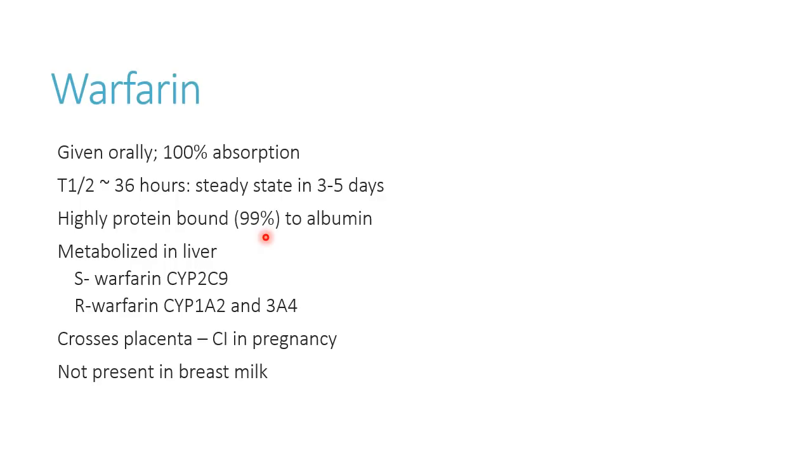Unbound drug, right? If it's bound to albumin, it can't really interact with the liver at all. It needs to be unbound. So if I went from 99% to 98%, that doesn't sound like very much. That's a doubling of the physiologically active amount of warfarin there, right? That means you can have a doubling of the anticoagulant effect potentially, right? So you have to be really careful with that.